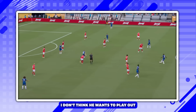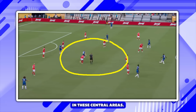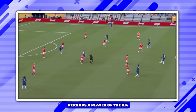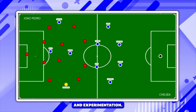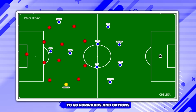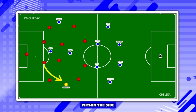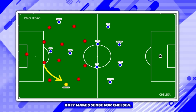I don't think he wants to play out on the left hand side. I don't think he wants to operate as a left winger because he's more happy in these central areas, but that does leave us to assume that there could be a change there, perhaps a player of the ilk of Joao Pedro. With Maresca's tactical flexibility and experimentation, there are options for Chelsea to go forwards and options for them to change, and options that include Joao Pedro really being a current focal point within the side, and having that focal point be a little bit more central only makes sense for Chelsea.